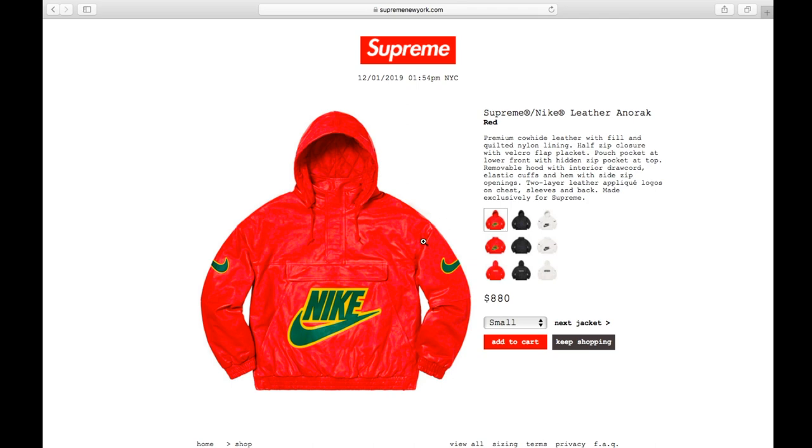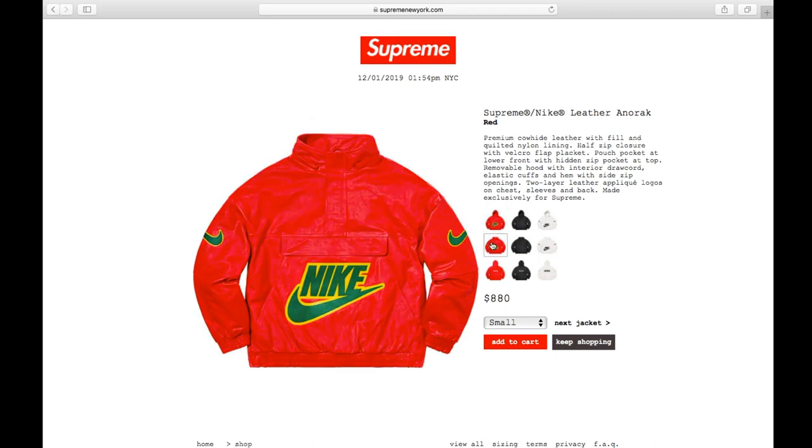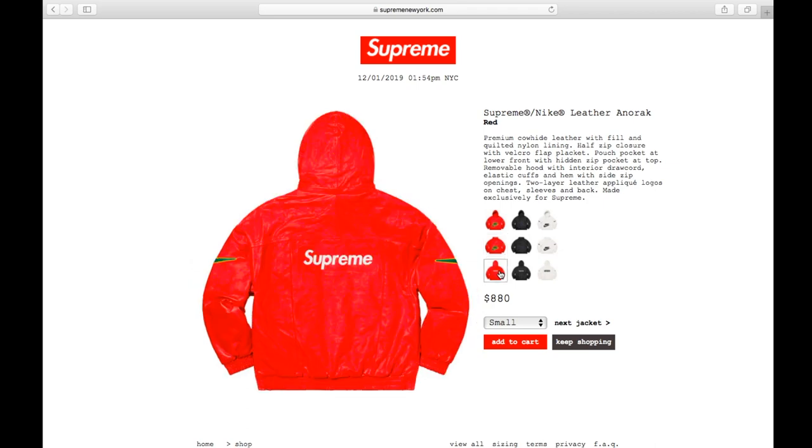So there's your pocket right there, and on the front you got the Nike with the Swish logo, and then on the left hand side you got the regular Swish logo versus the right hand side you got the reverse order mirror Swish logo. And this is what it looked like without the hood. And then on the back got the red Supreme box logo right here.